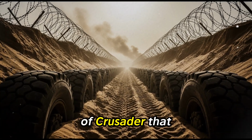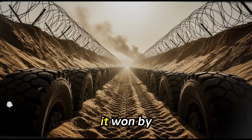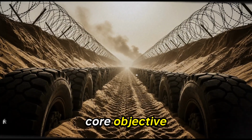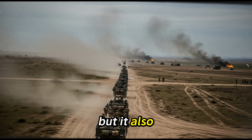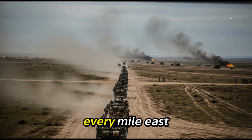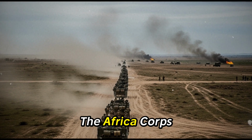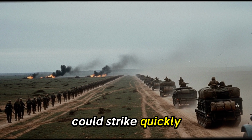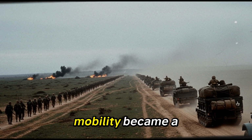Now we get to the part of Crusader that makes historians argue the operation didn't win by being clean. It won by being stubborn, by absorbing confusion without surrendering the core objective. Rommel's dash toward the frontier had rattled the British system, but it also forced him to reckon with a problem he could not outmaneuver forever: logistics. Every mile east or west mattered because it was paid for in fuel and maintenance. The Afrika Korps was dangerous not only because of tactics, but because it could strike quickly and then vanish into the desert. Yet when supply faltered, that same mobility became a trap.